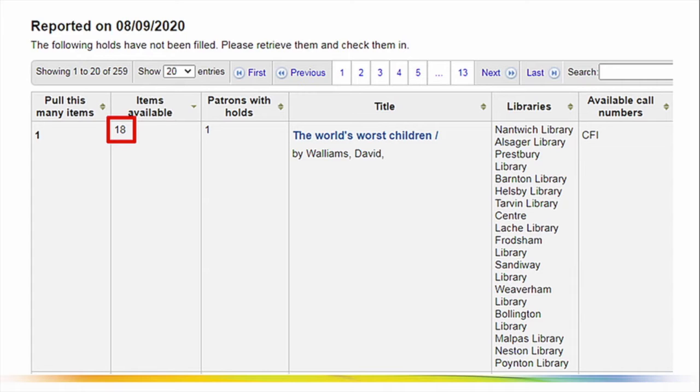Not only is this disappointing for the staff member, but this is a waste of time. The staff member has retrieved the items, checked them in, and then has to reshelve them again. Holds to pull is not really suitable for a multi-library setup. You could, if you have a small number of libraries, arrange times or days for different libraries to check the holds to pull list so that you don't have these collisions.